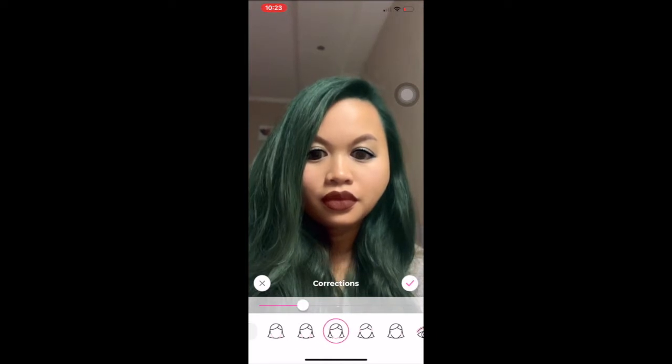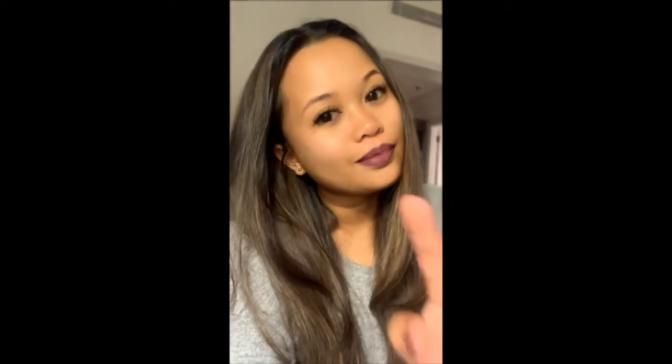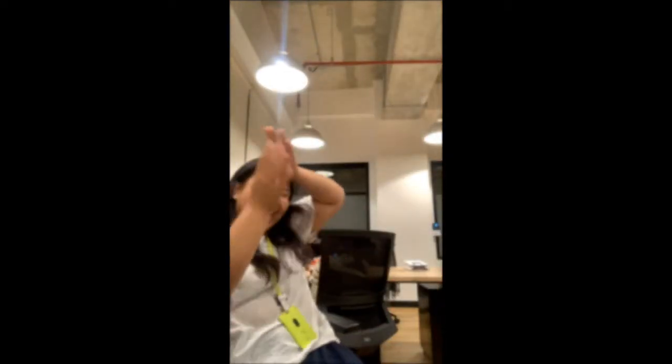If you're wondering how you look if your face is squarish, then you can play with it. But I don't recommend altering your face too much, to the point that you look fake. But if this app helps you be more confident because you enjoy what you're seeing, then please go ahead and use it.